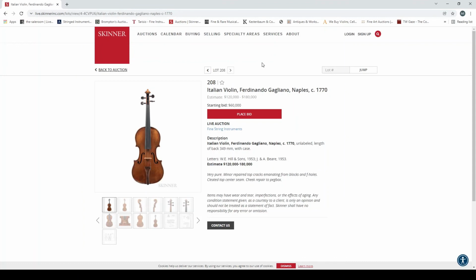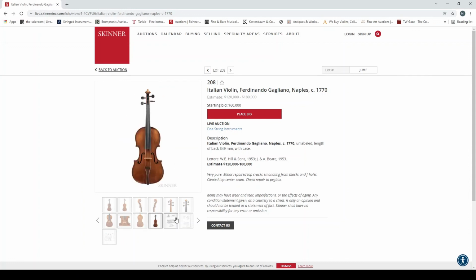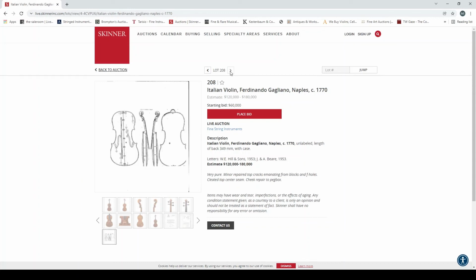And another Italian violin, but this time by Ferdinando Galliano, circa 1770, estimates 120 to 180,000. Another Hill certificate from 1953. Or letters, sorry, not a certificate. Length of back 349. Very pure, minor repaired top. So cheek repair to peg box. Nice scroll. Some interesting documentation there.